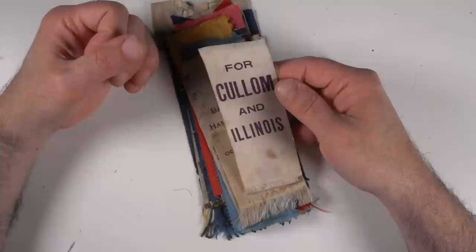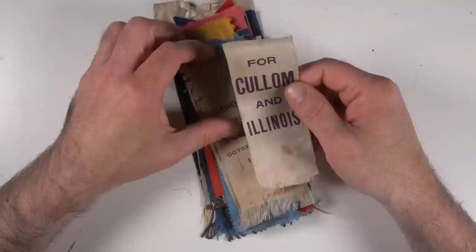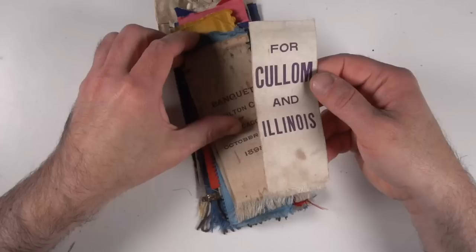Most of the time, these are priced super cheap because most people don't know what the ribbon's for. They don't realize, like looking at this one, that this one is political. It's tied to Illinois. It's tied to a specific person. Far too many people don't realize those aspects of it and miss the value on them because of that. Most all of these I'll price at least $100 across the board, even ones with the damage you see here.